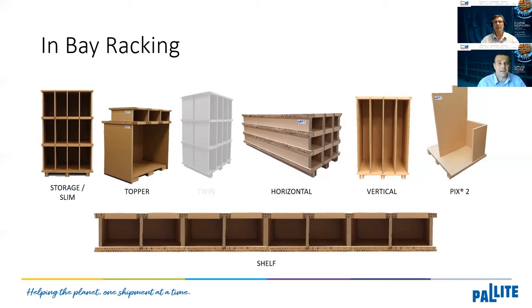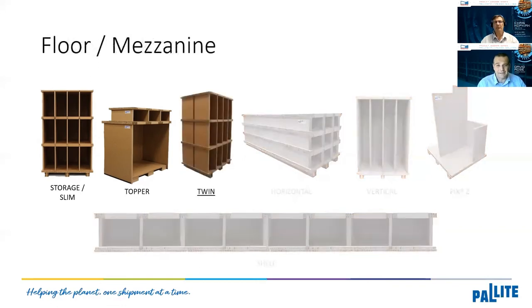And we have ones that don't go inside a bay, and they tend to be on the floor or on a mez. And actually on the mez subject, very important to note, a PIX unit is a very light unit. It really doesn't weigh a lot. It's very strong, but actually in terms of weight bearing on a mez, it's perfect.